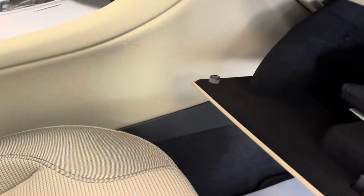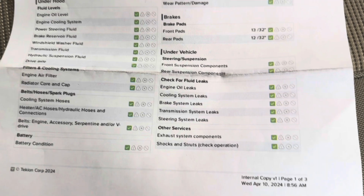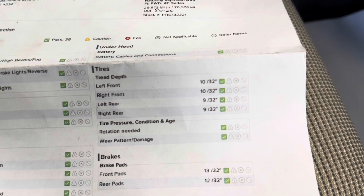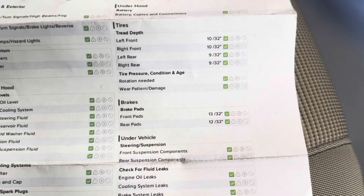While we're looking over here, I'll just open up the glove box and bring out the results of that multi-point inspection that I was talking about. As you'll be able to see here on this inspection form, you do have green checks the entire way around. And as for your tire treads, you have 10/32nds in both your front tires and 9/32nds in both your rear tires. And as for your brake pads, you have 13/32nds in the front and 12/32nds in the rear. So you have a long ways to go before you need to replace any of those wearables.